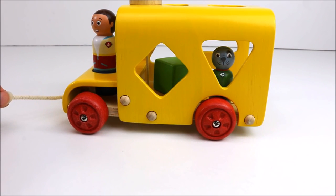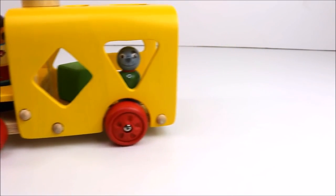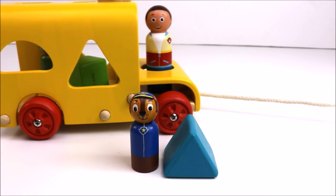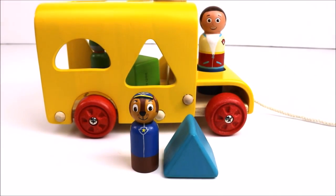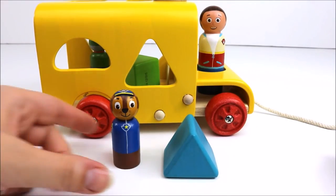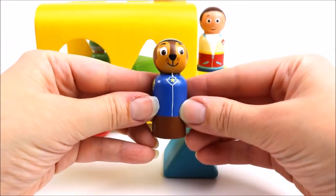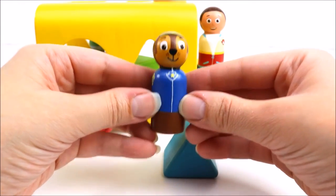Who else is Ryder going to pick up? Oh look, someone else is waiting for the school bus. Who is it? It's Chase. Chase is ready to go to school. All aboard!